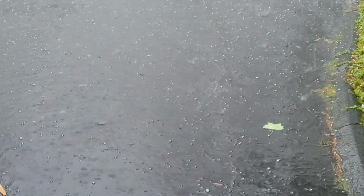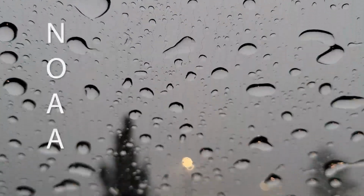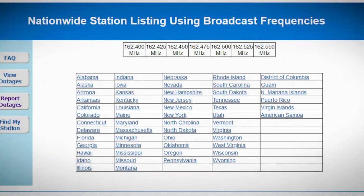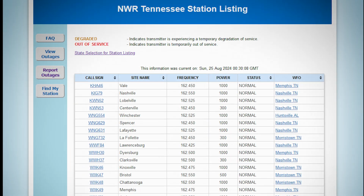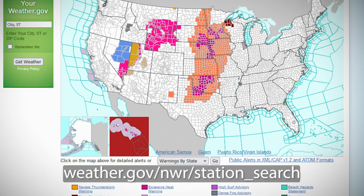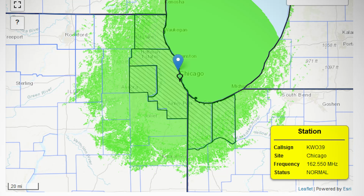With weather storms getting more severe, we should all have a radio that receives weather forecasts from NOAA, the National Oceanic and Atmospheric Administration. With weather radio transmitters throughout the United States and its territories, it is the best way to get direct information about weather conditions in your area. To find the nearest NOAA weather station, just go to weather.gov/NWR/station_search. Enter your zip code, select your area, and you get a frequency number.